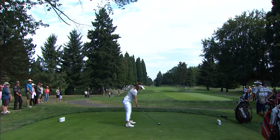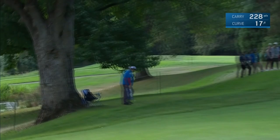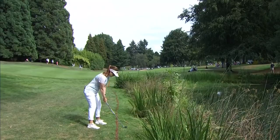17 under, perhaps. Three wood for Hannah Green. That looks good. Got some good commentary up there. Well, maybe not so good. That one. Right. There's a penalty area there. Oh, on the edge. Hannah Green, second.